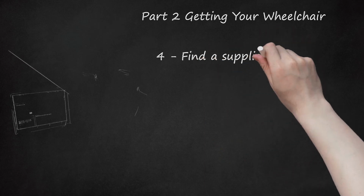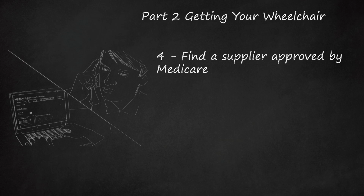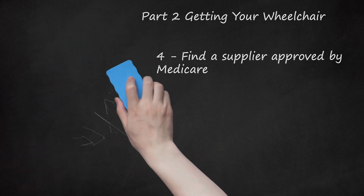4. Find a supplier approved by Medicare. Medicare will only pay for costs that they approve, so purchase your wheelchair at a medical supply store that is approved by Medicare. You can find those stores either by calling Medicare directly at 1-800-MEDICARE, 1-800-633-4227, or searching through their online directory at https://www.medicare.gov/supplier-directory. You are looking for a supplier that sells durable medical equipment, DME.